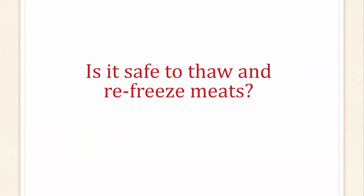Is it safe to thaw and refreeze meats? Yes. So let's say you're having a big old cookout and took all these steaks out of the freezer and thawed them out, and all of a sudden, boom, pandemic, everybody stay home. Oh gosh, now I've got all this meat left out. Well, you can refreeze it.